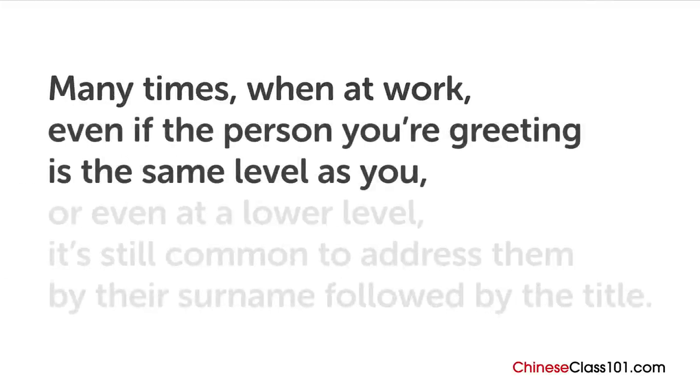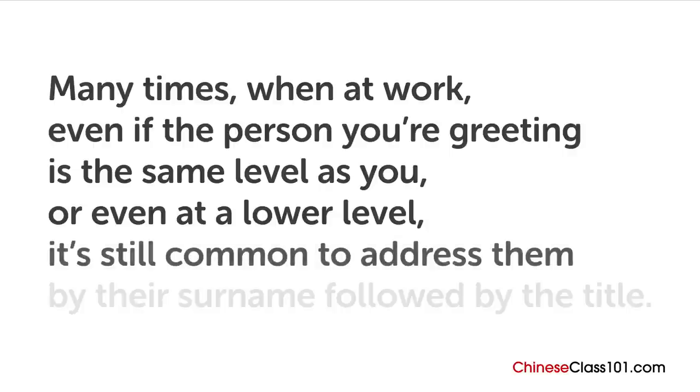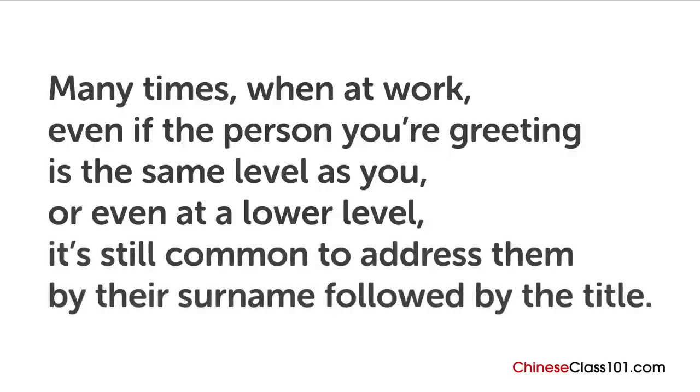Many times at work, even if the person you're greeting is at the same level as you, or even at a lower level, it's still common to address them by their surname followed by the title.